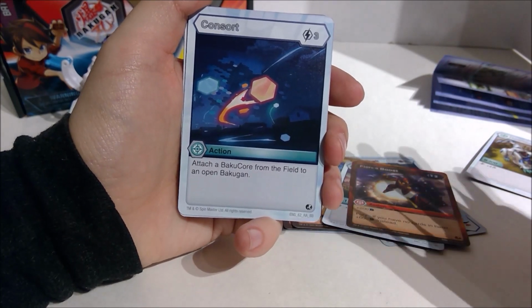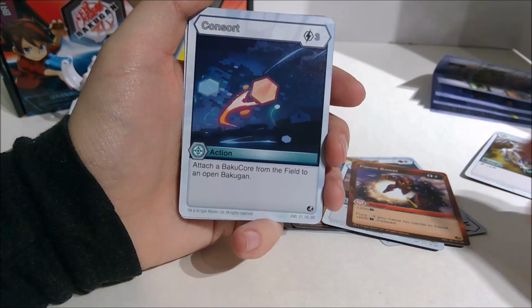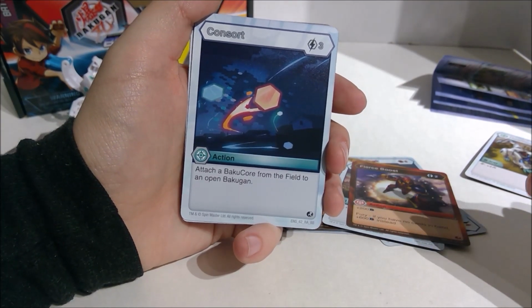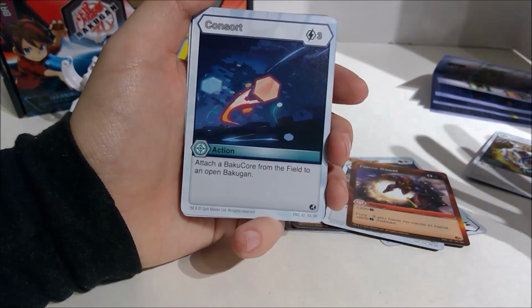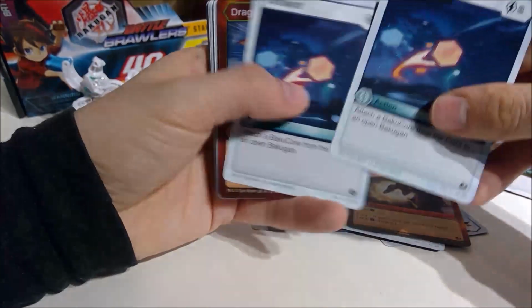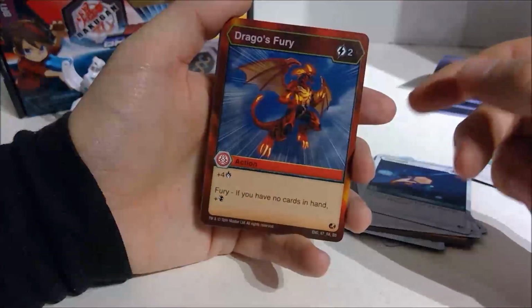So this is another thing that needs some more rule clarifying, I think. I assume you just have to pick one at random and you don't get to peek at it or anything like that. You just pick it and then that's your choice. But then you just attach it to an open Bakugan, so basically you're setting up for a big team attack later. Or trying to do Haos effects by having more Bakukors. There's 2 of those.